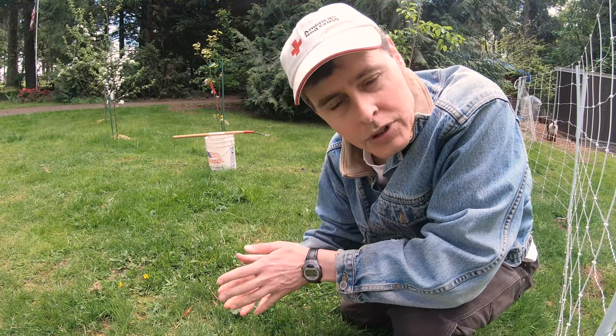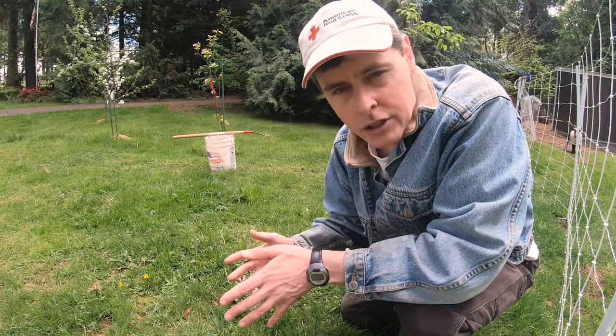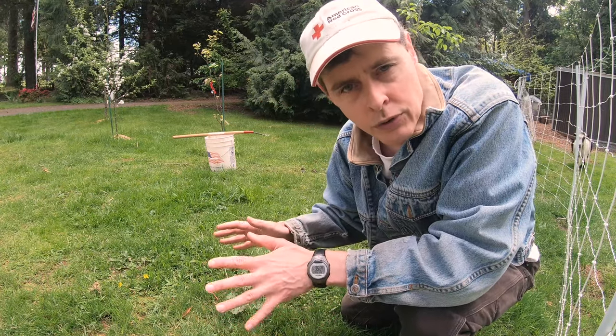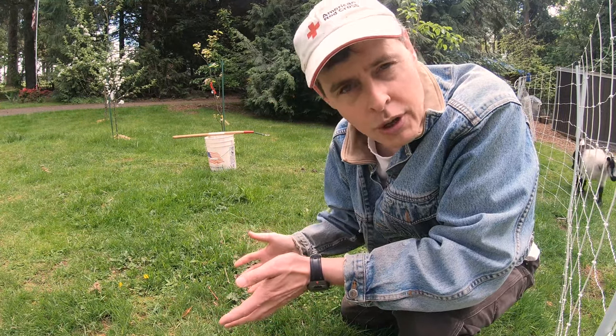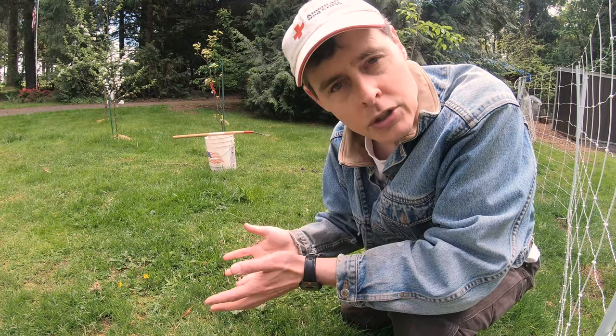The neighbors would probably say I spend a lot of time out here weeding. It's not just to make the yard look nicer or to keep the weeds from spreading even further. I really kind of enjoy getting these weeds out and feeding them to the chickens as special treats.